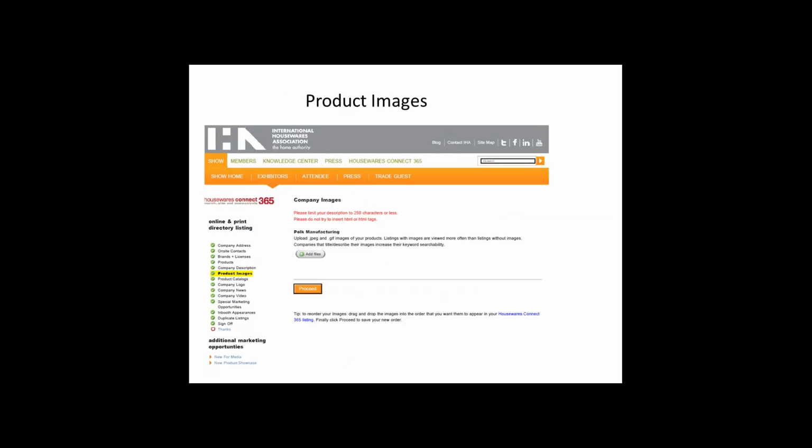For your company product images, we try to limit the descriptions on your images to 250 characters or less. You don't want to get too wordy with these. The longer the description, the longer it will take to upload the images. Again, the images must be either a JPEG or a GIF, and they should be small in their pixelations.